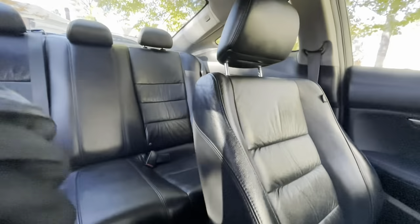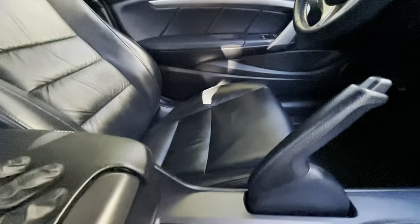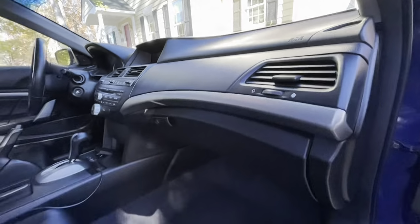Right, so as you can see, the car is clean and protected now. I always go through the whole process, which is cleaning up all the air vents and stuff like that, cracks, crevices, and kind of do some sort of shampoo on the carpet, which is not a full shampoo.